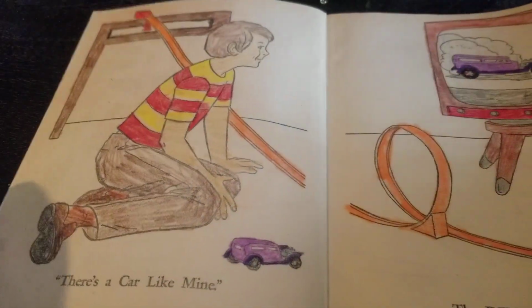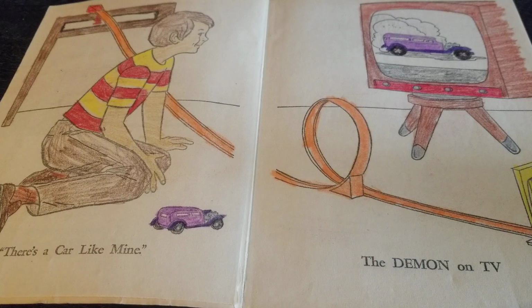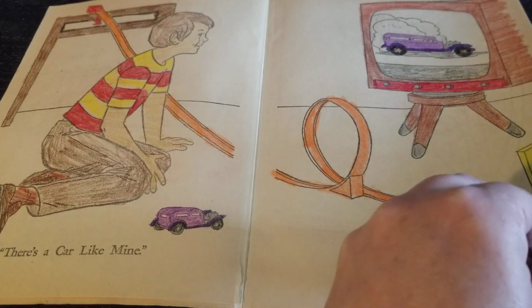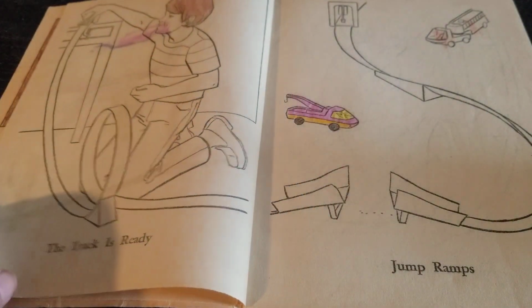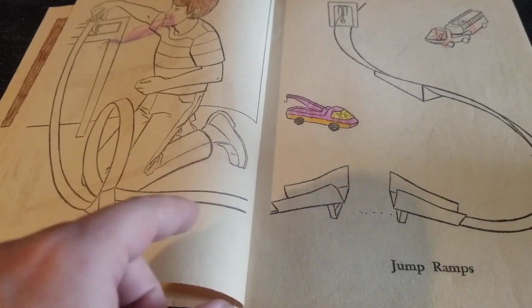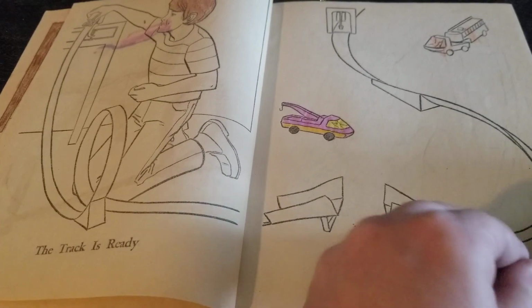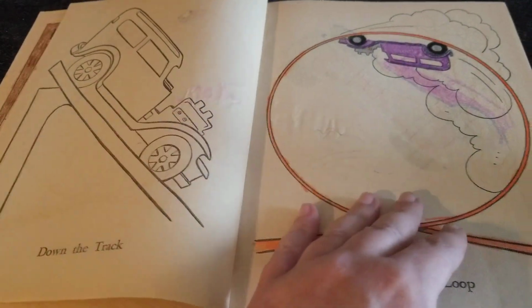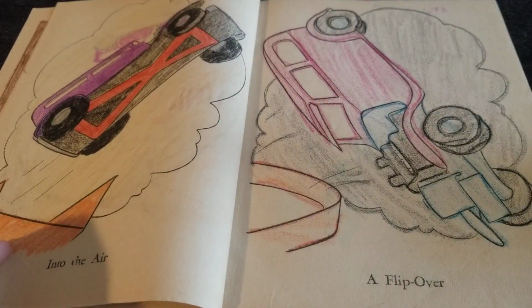So one of the reasons why I kept this coloring book, I had this car, the Demon. One of the reasons why I kept this coloring book and took such care in coloring some of the pages was because I really got into the story in this coloring book. You'll see why in a couple of minutes, why this story would have interested me.